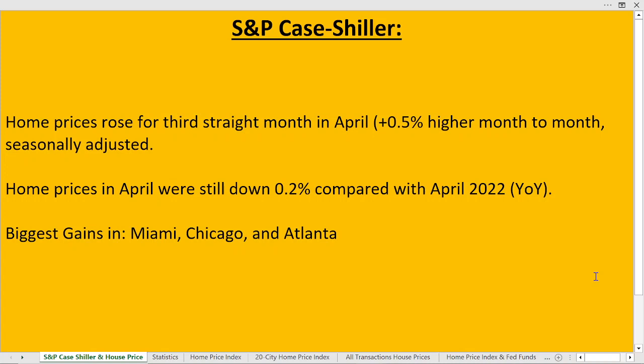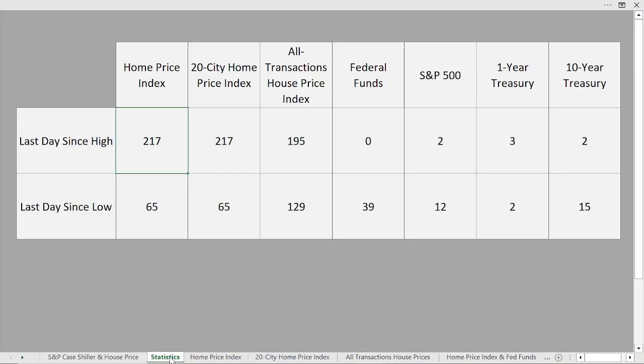We're going to take a look at some home price index charts and also an unusual situation we're in with the VIX. But first, let's get to the home price charts. This shows us the statistics, the number of days since we've seen a higher high or a lower low. And when we see a very big number, it indicates that we're sitting at the precipice of a very big breakout or breakdown. So first, take a look at the left-hand side, the home price index.